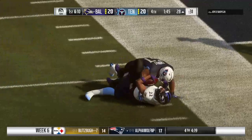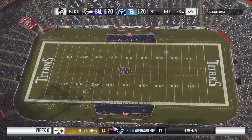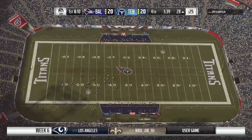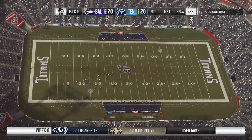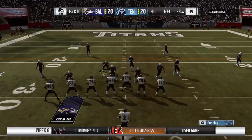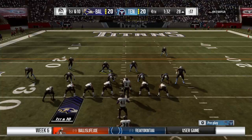But they picked up a little bit of yardage there, and now, in this situation, they should be in no hurry to run a play really fast. Let the clock wind down. Some good games going on in the early window. This might be the best of the bunch.